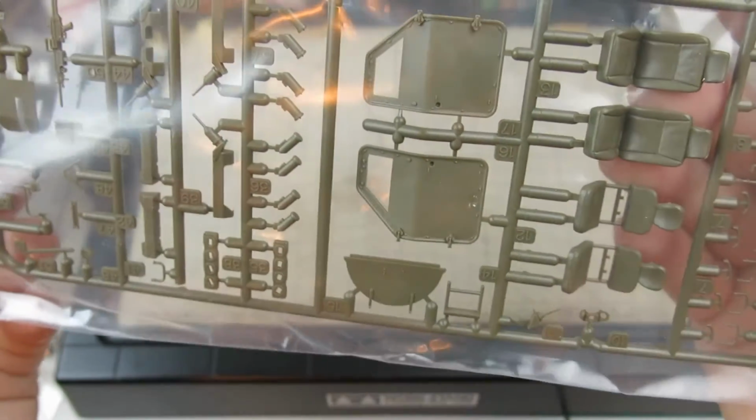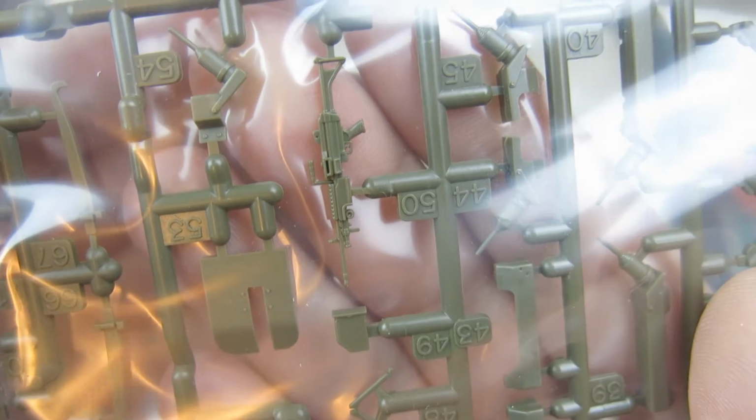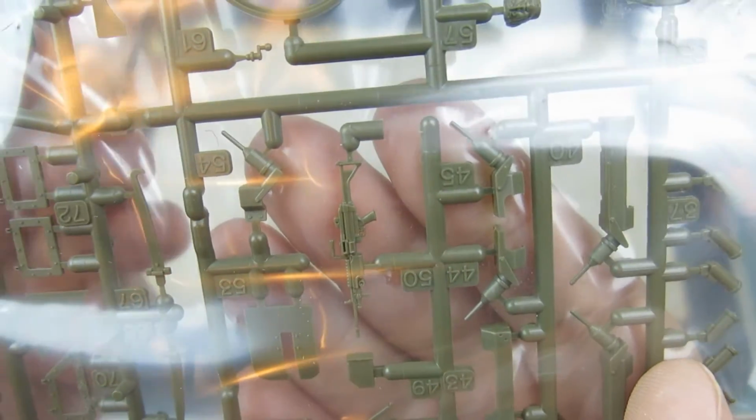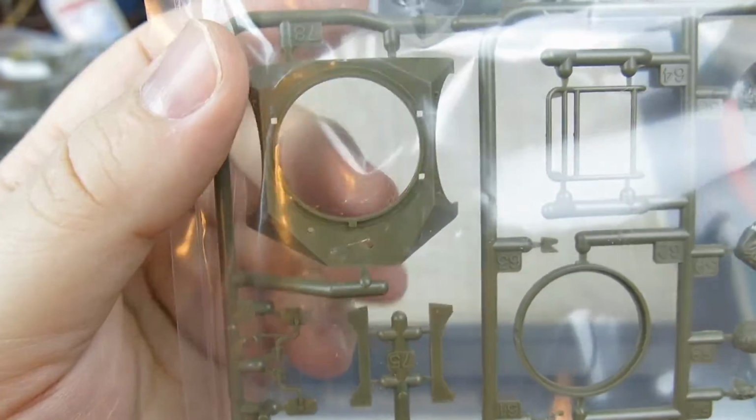You guys can see that through the plastic. I hate to tear it open just yet because I don't know when I'm going to get to it. But those are nicely done. You can see the small detailed parts. These are really good. There's the M249 5.56 by 45mm machine gun, also known as the Belgian Mini-Me. Superb weapon. That's the turret, bottom part of the turret, armored plate around the turret for the machine gun operator.